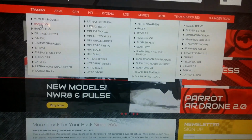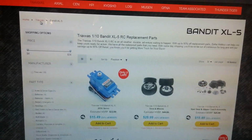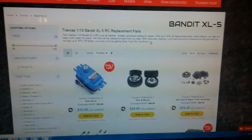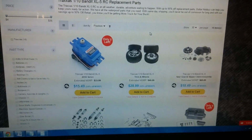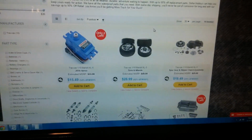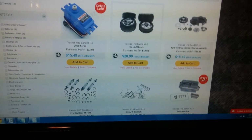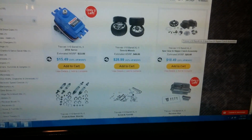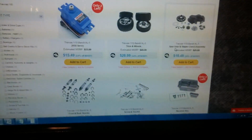So just to show you, let's say I needed a brushed motor and speed controller, you want to think about the price of the total kit. Like for instance, the Bandit XL5 probably runs for $200, maybe ready to run. I've priced this stuff out before, and you can literally build a Bandit roller for under $100, literally. Especially if you know your RC cars and you know which parts are compatible, because sometimes the price on a Bandit part, let's say this right here, maybe $18. But if you go to the Rustler, XL5, VXL, whatever, most is going to be the XL5. It's going to be cheaper. You'll see this same thing for like $12.